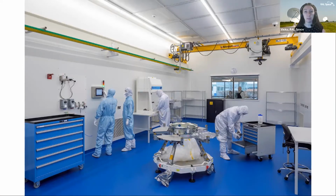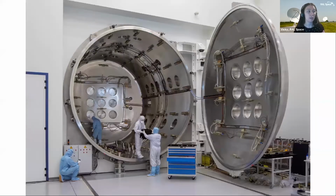So once we've helped to build part of a spacecraft, we then need to test it, because if we send something up into space and it breaks, it's not easy to go up there and fix it. So we make sure to test it on the ground first. And you also might know that space is a vacuum. There's no air.